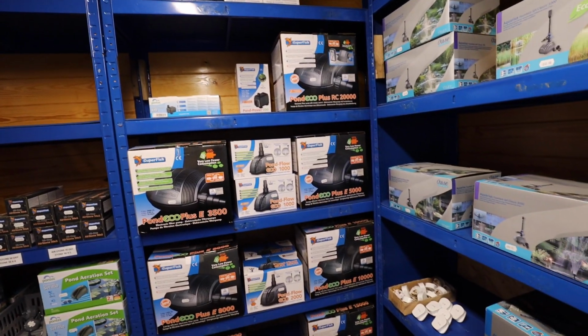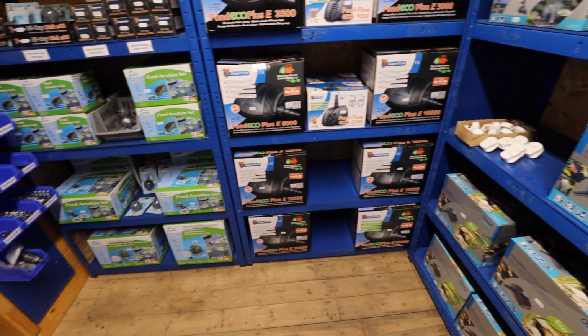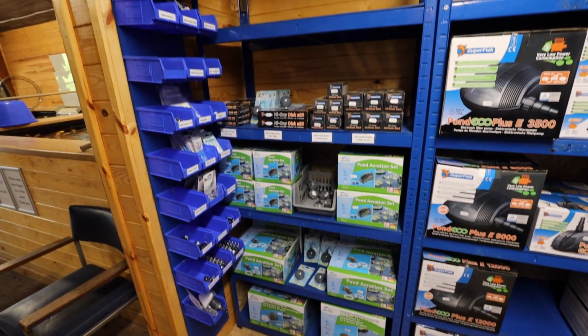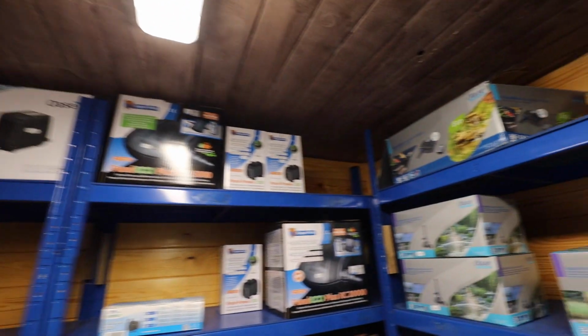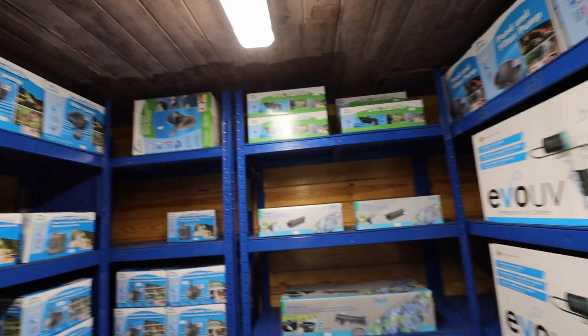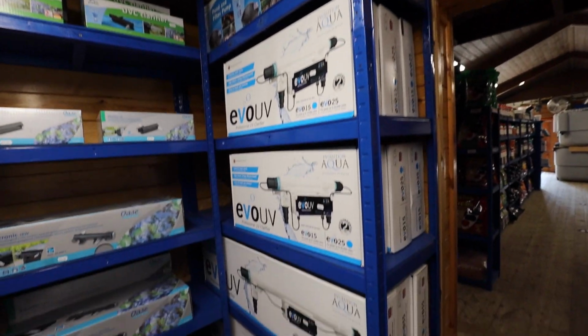So these are the type of pumps you put in your pond, in-pond pumps as well. Air pumps, Pondtech is a good brand. You've got Superfish products here as well, Oasis, and a multitude of various options for you to choose. Aqua components here as well.